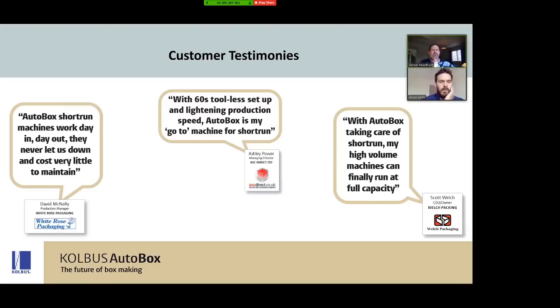Similar to White Rose Packaging, ASC are very much well known for their online presence. Their facility produces around 200 jobs a day with a turnaround speed of 24 to 48 hours nationwide. They boast around 3 to 4 AutoBox machines as well, and the machine they recently invested in is doing over 60 sets a day, 2,000 boxes a shift. That's an average run length of around 33 boxes.